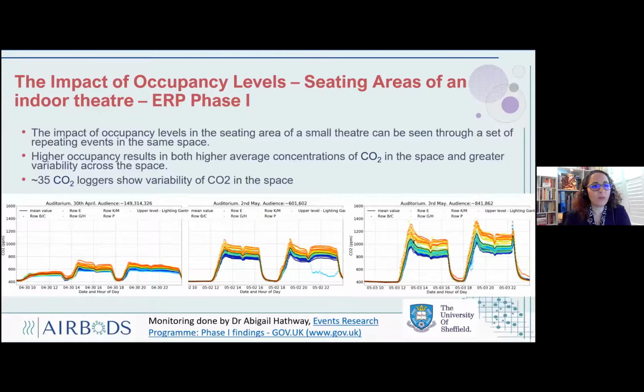I know I'm running out of time. I'm just going to show briefly some results from Abigail's monitoring of the Crucible in phase one. You can see the actual time series, which I haven't shown you so far. What happens when you have 30 monitors, each of them colored in a different color. You can see the spread and the variation of what they're monitoring that can change by 400 ppm.